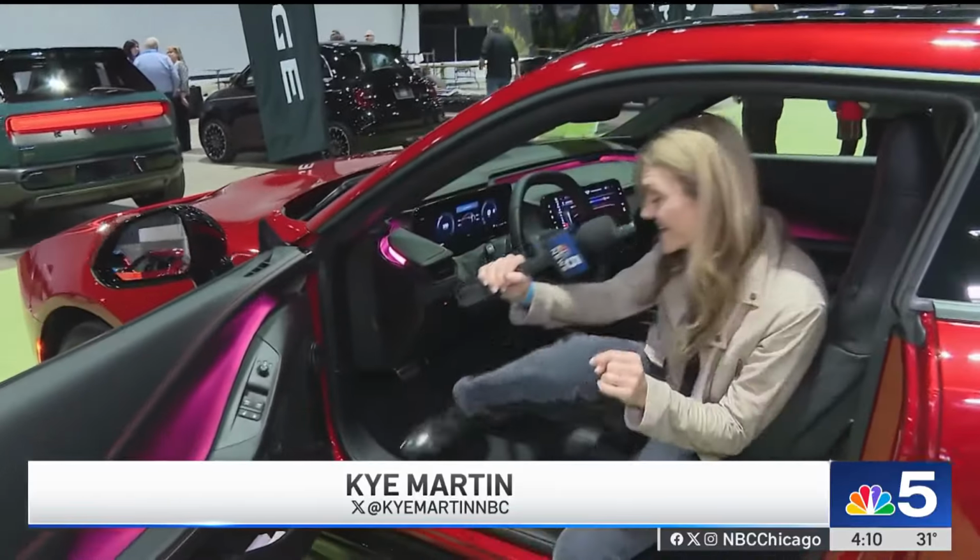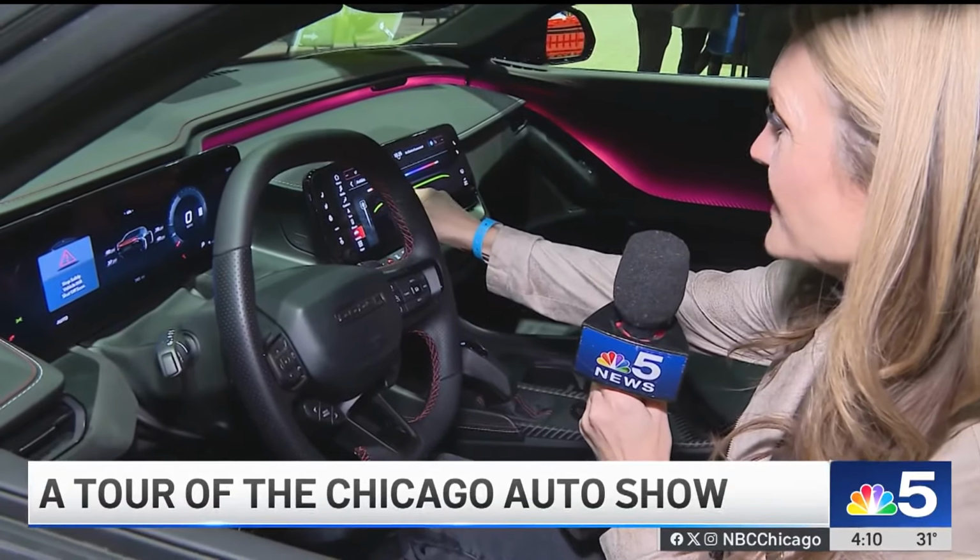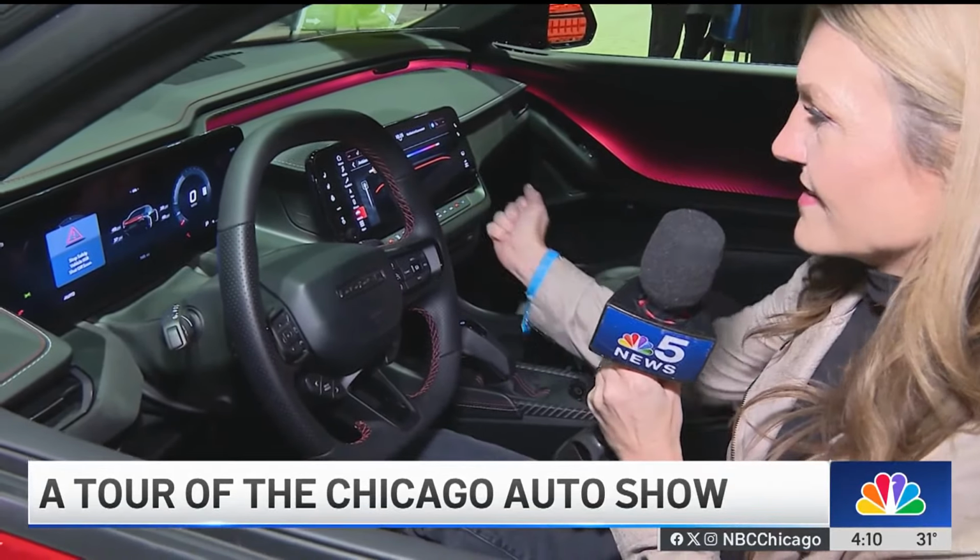Of course, it's not just concepts here, but hundreds of vehicles that you can buy right now, like this 2024 Dodge Charger Scat Pack 2-door, $69,000, and you can change all of the ambient light. Ooh, let's go from purple to red.